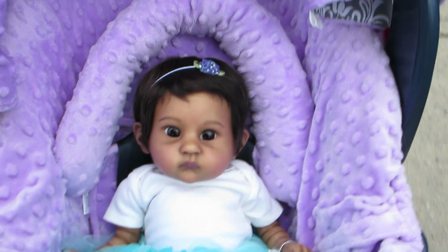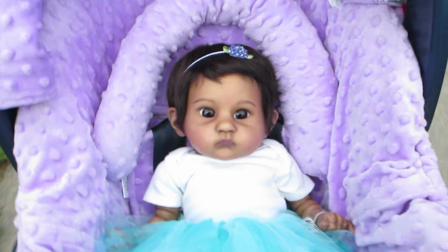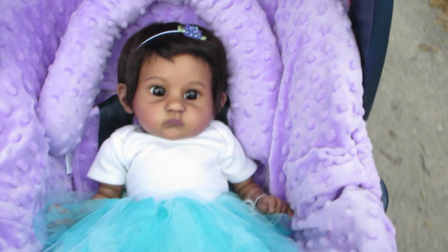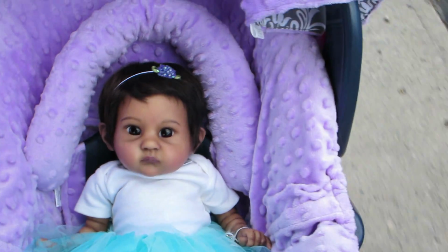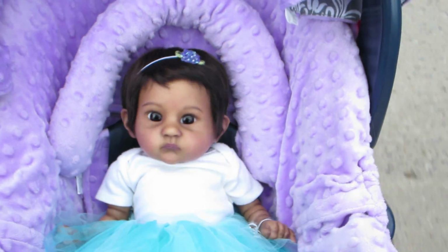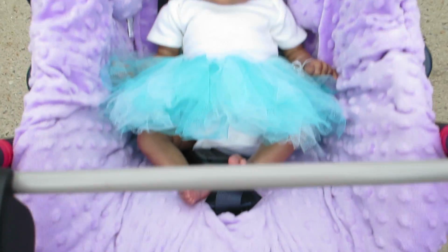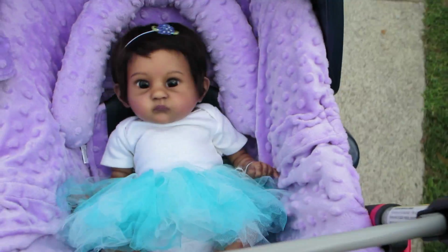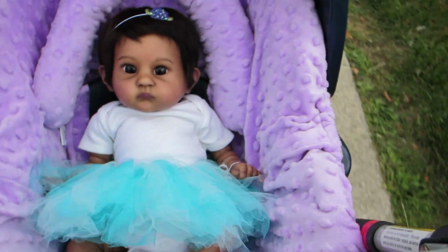So funny to see how small she is in this compared to one of my newborn size babies. Like, her head doesn't even totally fit in that head rest thing. So she's kind of bobbing around in there. Maybe next time I'll put some receiving blankets to keep her from bouncing around. But I think she's enjoying her first stroller ride. She's kicking her toes up a little bit. Super cute. Of course, with a real baby, I'd have them strapped in, but that's alright.